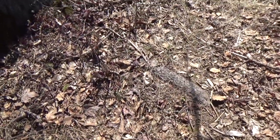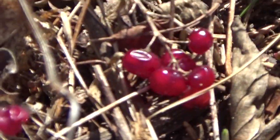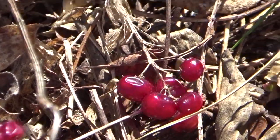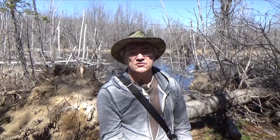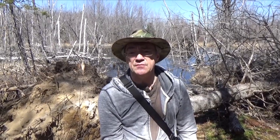Oh look, mayberries left from last year. Mayberries will stay on the vine throughout the winter. It's amazing really because they're so fragile. They're actually really quite hard to collect because they're so fragile. Like if you try to pick them, they just burst all over your fingers. About 100 years ago, people used to collect them and make jam out of them.